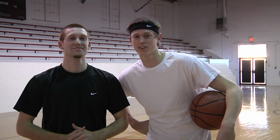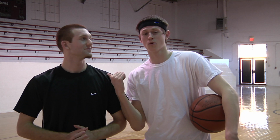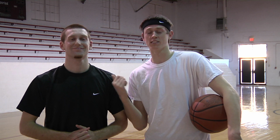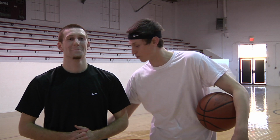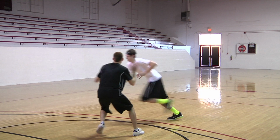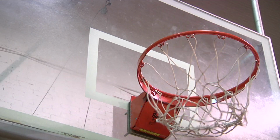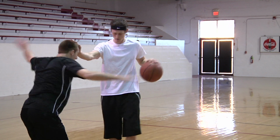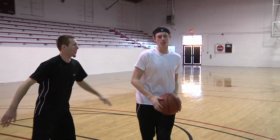If squats aren't really your thing, like Tanner over there, you need to work on defense like my friend Dalen has. He's been working on his defense over at the other gym, so we'll see how that's paying off for him. Dalen needs wall sits.